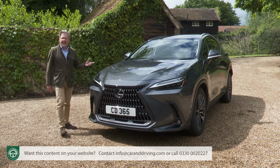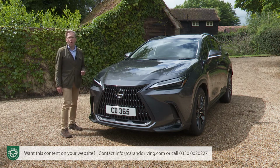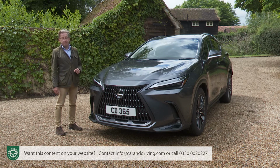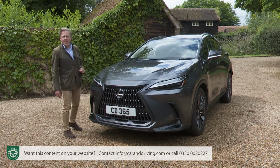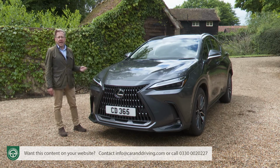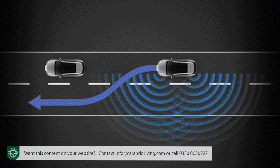At the top of the NX range with this Takumi flagship trim grade and with an F-Sport model equipped with the extra cost Takumi pack, Lexus also includes an extended safety package. This introduces LCA or lane change assistance, which provides automatic lane change steering. Just activate the indicator when you want to change lanes on the highway, and the car moves into the other lane automatically, provided that its camera system deems that it's safe to do so.